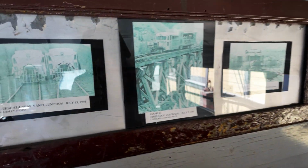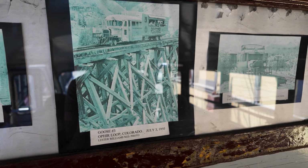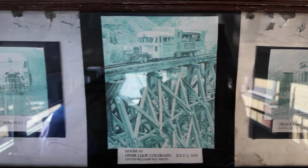So here are some photos of the Galloping Goose when it was running. This is from 1946, from July 3rd, 1950, and from 1940. There's some really old school photos of the Galloping Goose actually out and running.